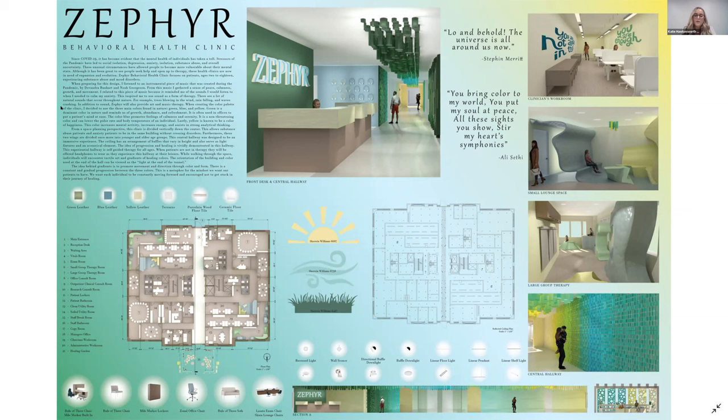So I designed Zephyr Behavioral Health Clinic, and this focuses on patients ages 2 to 18 experiencing substance abuse and mood disorders. And like Laura mentioned, we listened to an instrumental piece of music that was created during the pandemic. From this, I gathered a sense of peace, calmness, growth, and movement. I related to this piece because it reminded me of sounds that I would listen to put my mind at ease. This inspired me to use sound as a form of therapy in this health clinic.